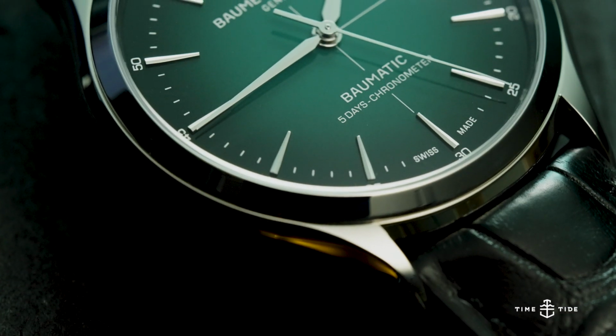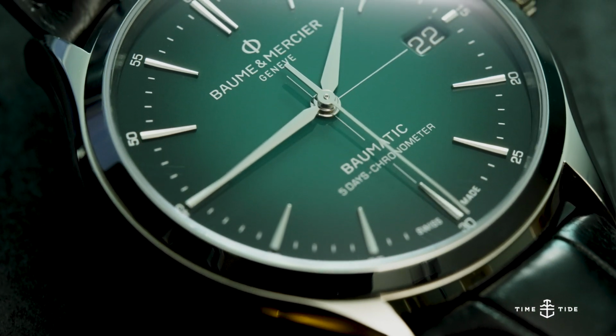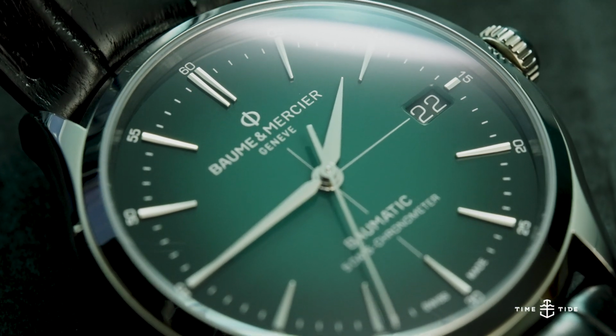This is the kind of watch we tell ourselves could be a one-watch collection, but really could end up being a gateway drug into an even bigger collection, as it just sparks so much enjoyment.